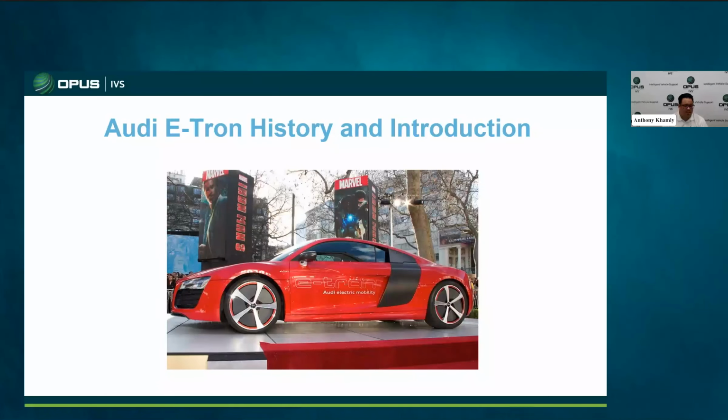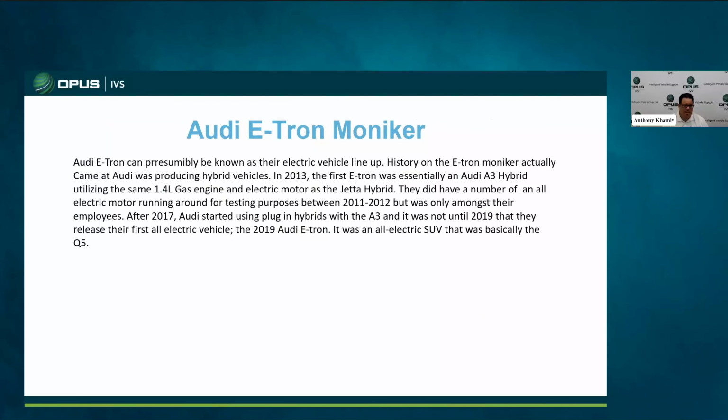E-Tron here, I don't know if you guys even remember when this car first came out in Iron Man. This car was the first electric car that they tried to bring out, which was in the R8. They brought this as just a concept car. The E-Tron moniker, most people have heard this, has been around for a while.